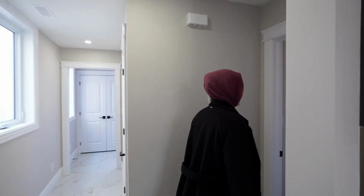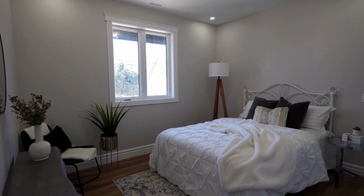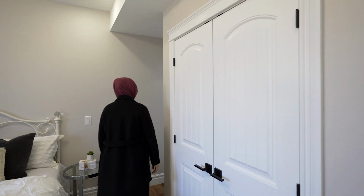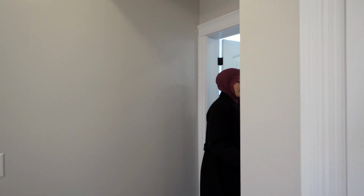Okay, so here we have the first bedroom on the right. We have a big closet with 2 doors here. And here we have the bathroom. Okay, so this is basically like a master bedroom.